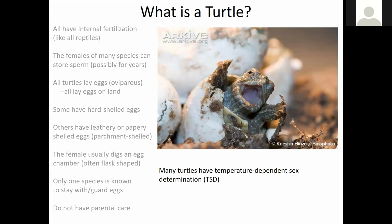And it's developmental temperature during a critical period of development. Usually the middle third of development is roughly when this occurs. And so at certain temperatures, males are produced. At other temperatures, females are produced in these species with temperature-dependent sex determination. This is not uncommon. Like I said, it's very common. And in fact, all of our local species have this temperature-dependent sex determination, except for the two species of soft-shell turtles. And they have genotypic sex determination like mammals do.